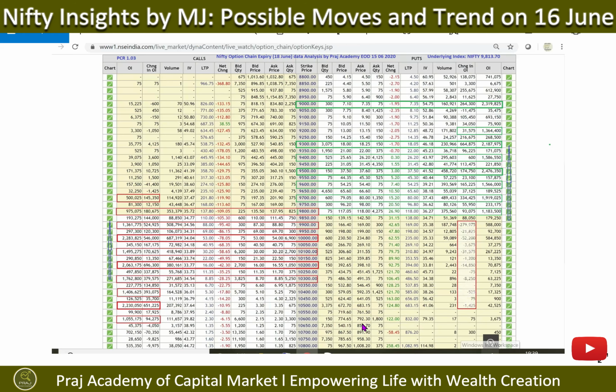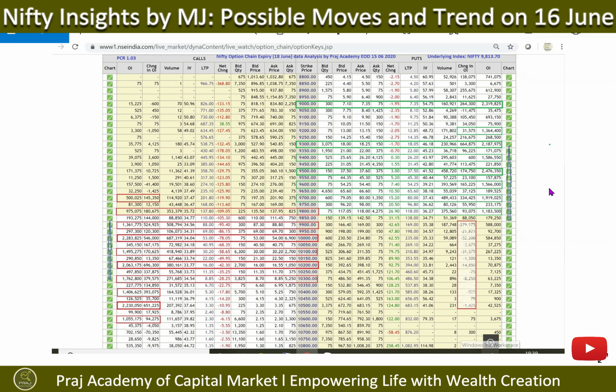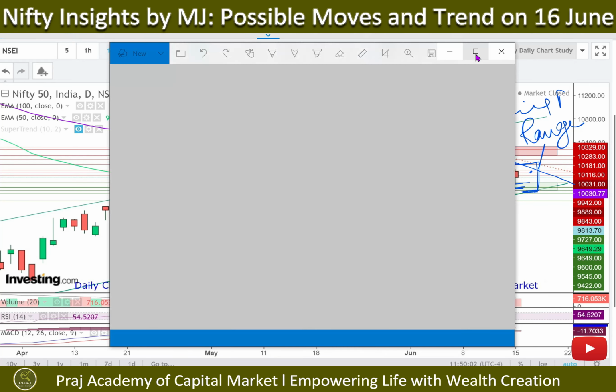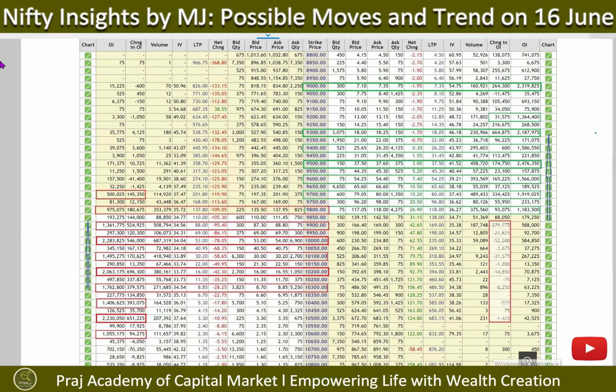Now let's have a look at what kind of scenario is emerging from option chain build up, right? So which option chain are we considering? We are considering the option chain expiring on 18th June, right? So what I'll do is I'll take this in another app.